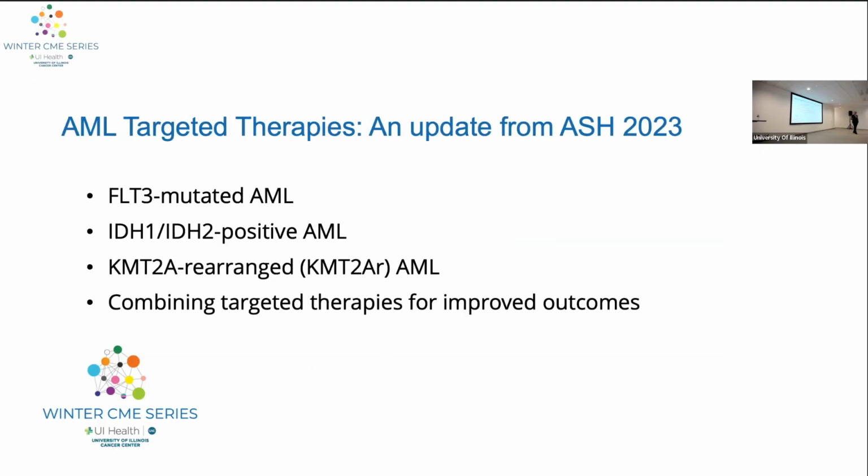So we've talked about FLT3 mutated AML, focusing on quizartinib in the frontline setting for induction in combination with intense induction, helping patients achieve MRD negativity. We've talked about it in combination with hypomethylating agent and venetoclax, showing improved response in the relapsed refractory setting.